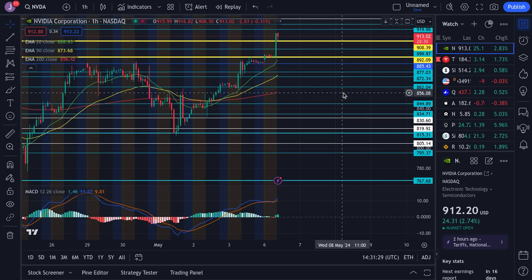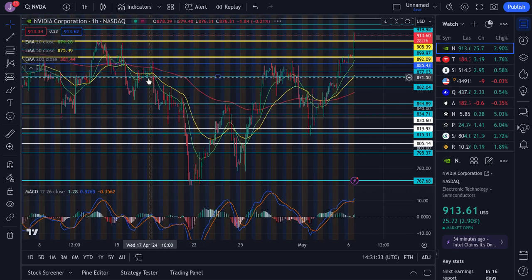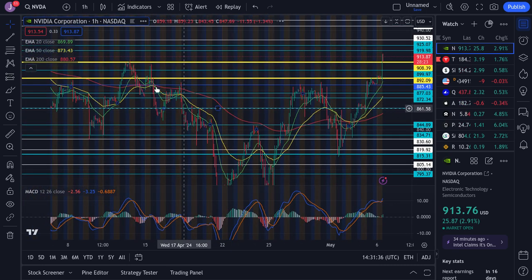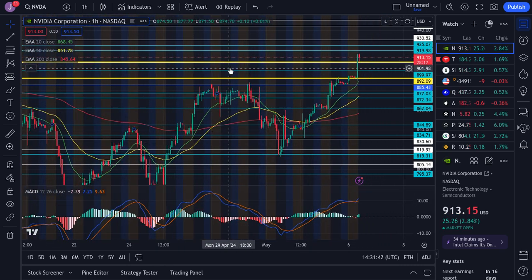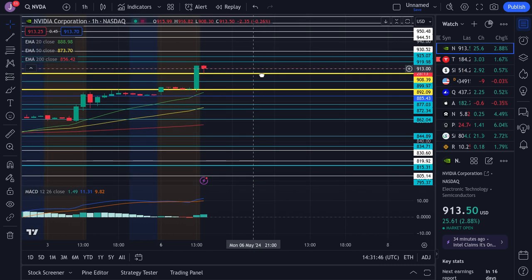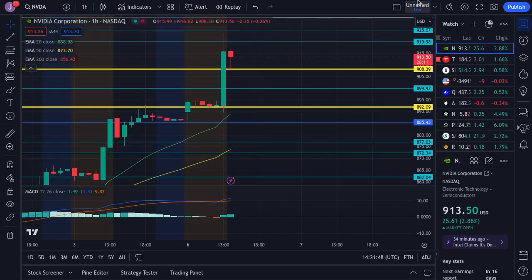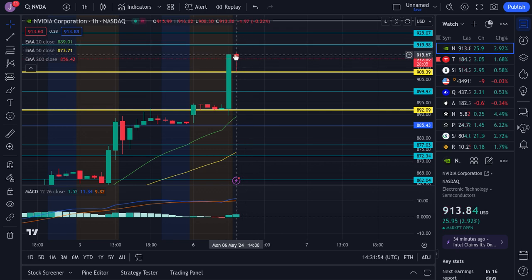Nvidia got a nice push, but notice that historically, right over here, we have a tendency of kind of rejecting. We got two rejections off this 910 area. We also have rejected off 920. So those are two levels we've rejected off of in the past. I called out that Nvidia is going to likely pump to 900 to 908, and we did pump exactly as predicted. Now, we came to about 916, just short of 920, and we're kind of rejecting here.